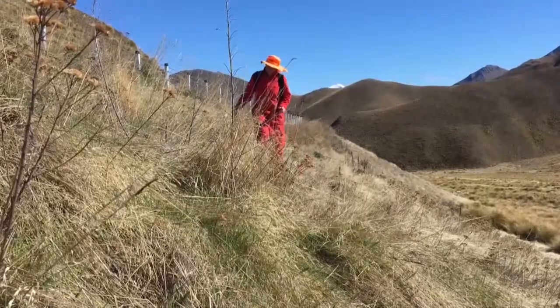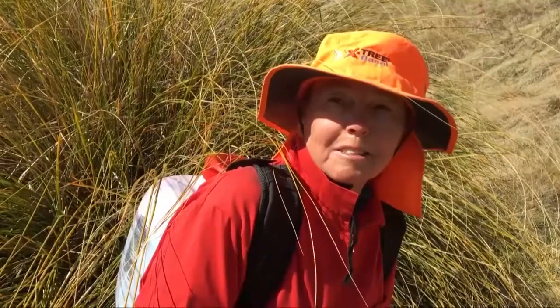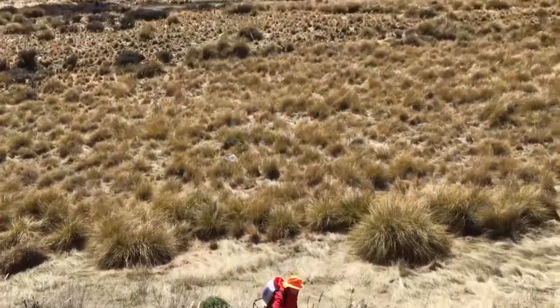We love working up in this environment, and when you live in town, any excuse to get out into the high country and do something meaningful is a valuable experience. The group is set for another season trying to cull back the unwanted weeds. But it's always there, it's insidious, it keeps coming back, and we have to work at it every year. In Wanaka, the South Today.